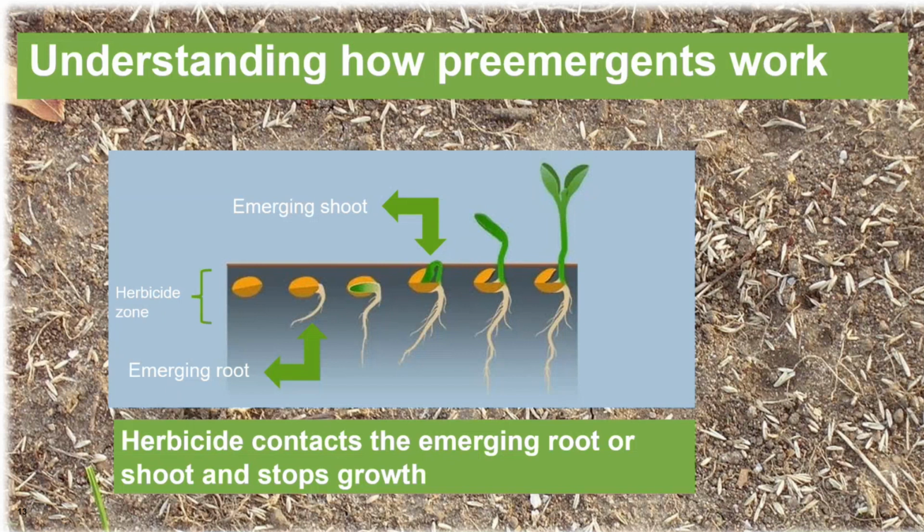Now, one of the interesting things about pre-emergence, and that's what we're talking about today. We're talking about Pendulum AquaCap, we're talking about Tower, and we're talking about Freehand. Those are all three pre-emergent control products. Understand this: pre-emergents do not control weed seeds. They control emerging weeds. So in other words, they probably shouldn't be called pre-emergent. They should probably be called early post-emergent products.